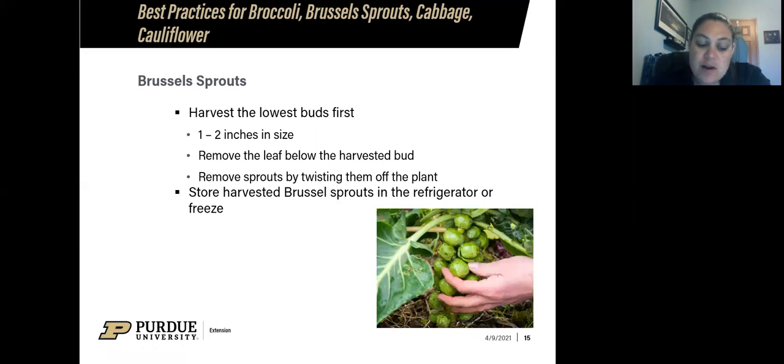Now the first sprouts will be ready to harvest in about 85 to 90 days from transplanting, depending on the variety. The lowest bud matures first, with a new bud forming as the plant continues to grow upward. Now you want to pick the buds or sprouts when they're about 1 to 2 inches in size. As you harvest each of the sprouts, remove the leaf below it if possible. However, you might want to leave a few of them on there.